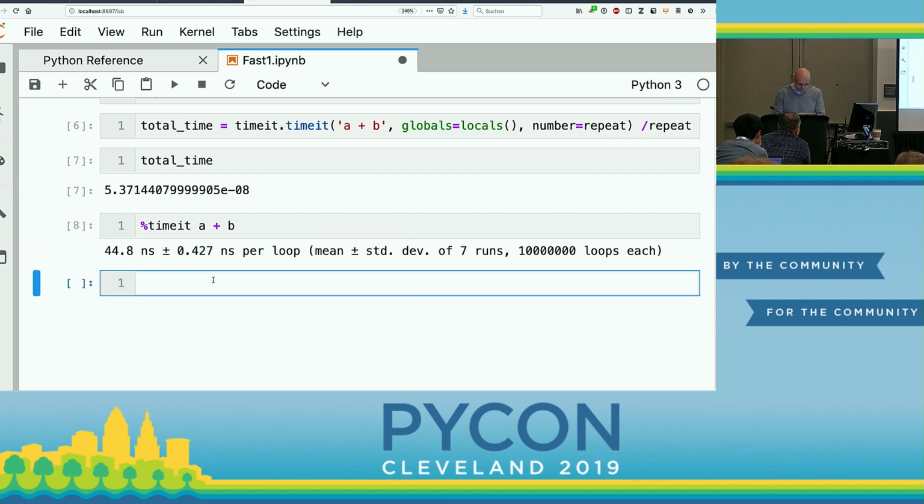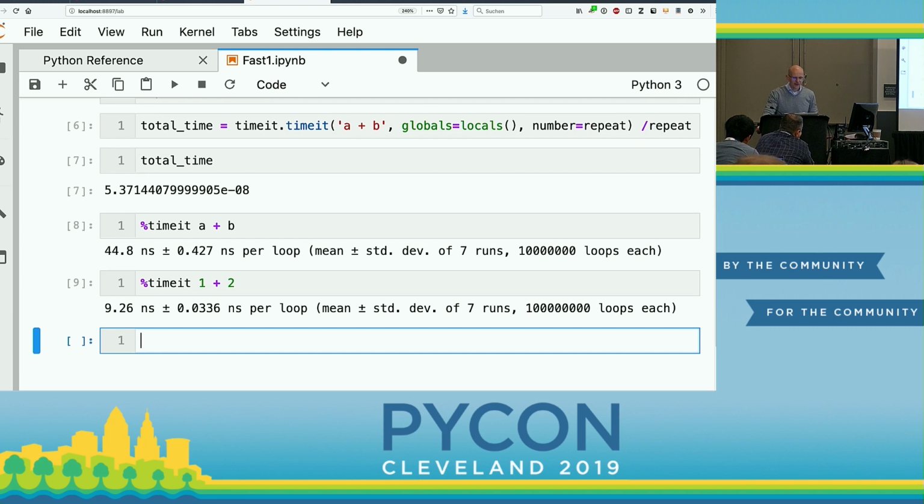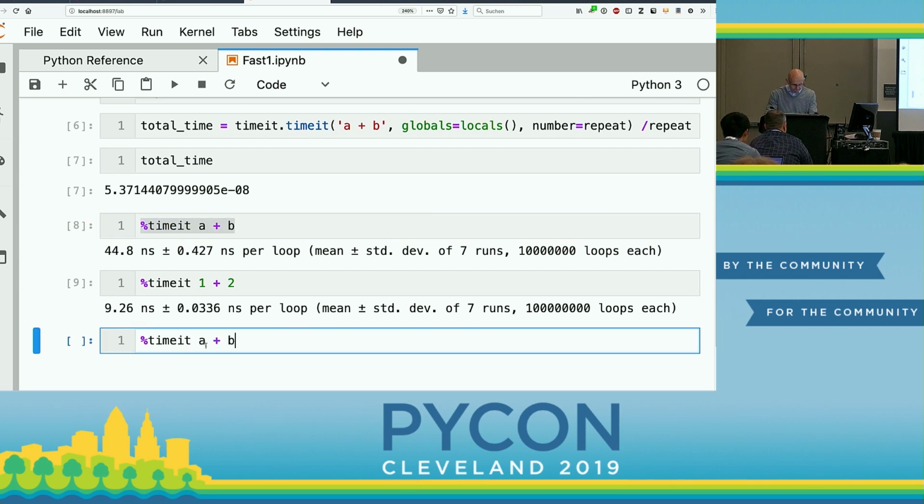So we can also say %timeit 1 plus 2. So you can use literals, and you see when I use literals instead of A and B as names of my objects. So typically I don't say variables, I say objects. And you see now the time goes down to about 9 nanoseconds, which is more than 4 times as fast.